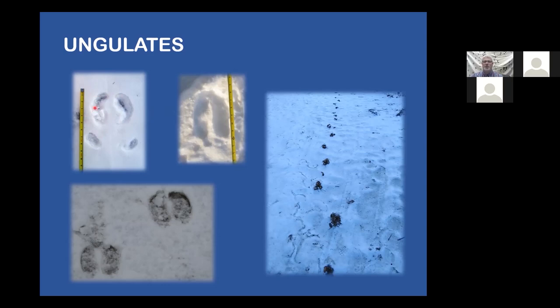And here's an example of caribou with the big hook-shaped hoofs and the dew claws showing up here. Very wide dew claws, wider than most any other animal except for maybe wild pigs, because they need all that surface area for where they go in the snow and the tundra. Moose tracks. Everybody sees those probably.